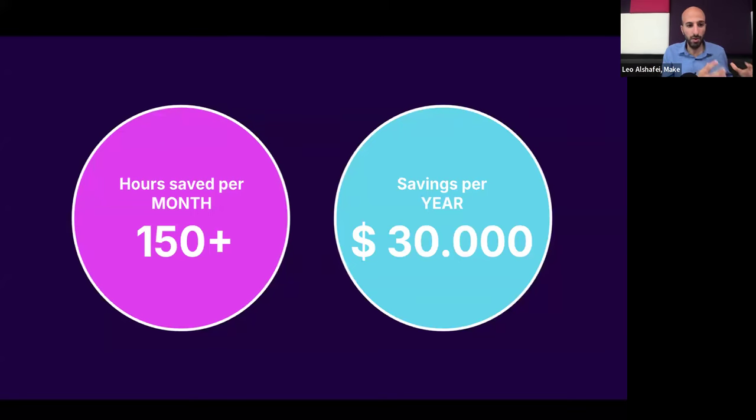So one part is the saving hours, but the other part is the business impact, right? The business impact can be translated into revenue, but also into customer growth and customer experience. And I think this is something we're going to be discussing today.